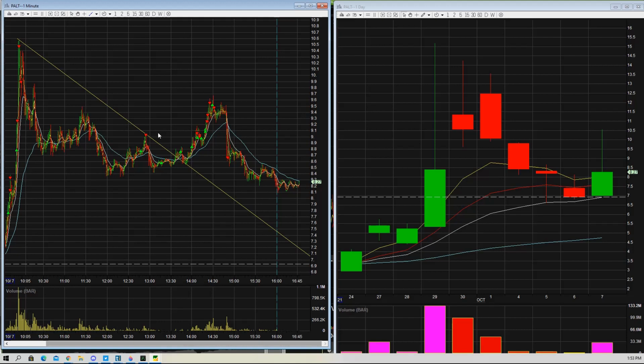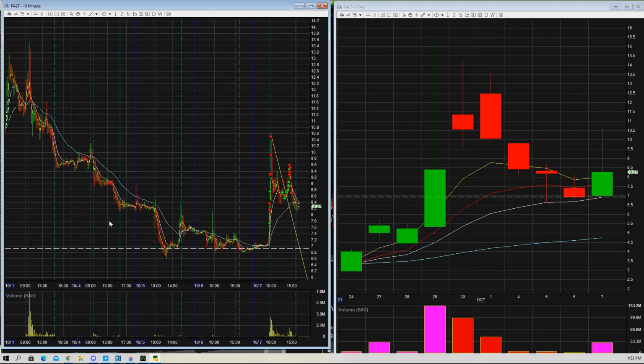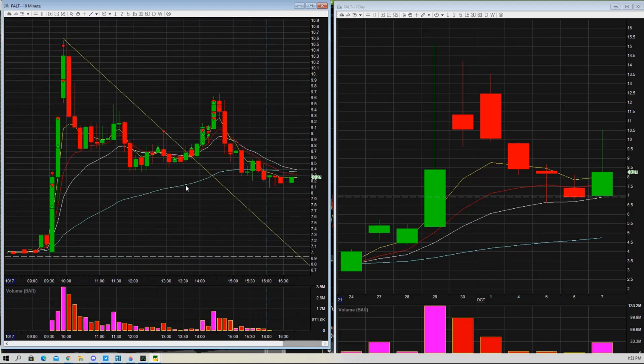The big position was really the morning, but overall, let's call it 3 points in total. So a solid little trade on this PALT. I think I traded it pretty well. And then obviously at the end of the day, it just broke down and sold off. So that was that. Now, let's take a look at another trade that I did.